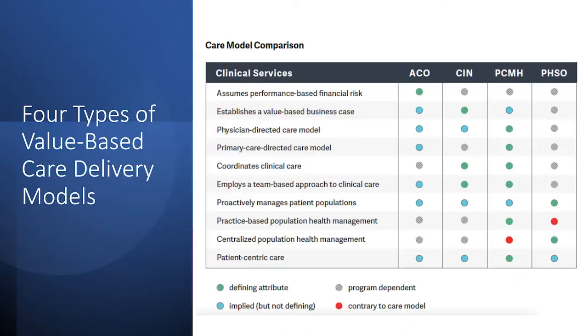When you look at a clinically integrated network, it's usually a selective partnership of physicians who are collaborating with hospitals to deliver evidence-based care. They also want to improve quality and efficiency and better coordinate the care so they can demonstrate value to the market. Basically, a CIN is any group of providers that has effectively coordinated the clinical services provided to patients across the care continuum.